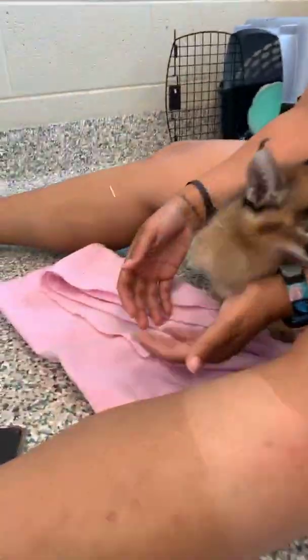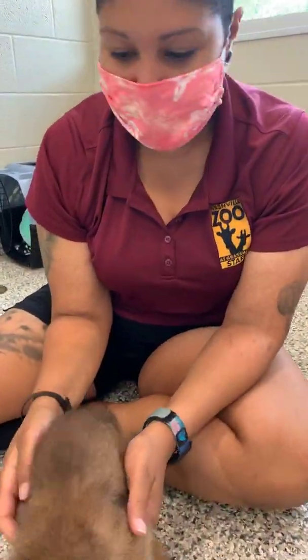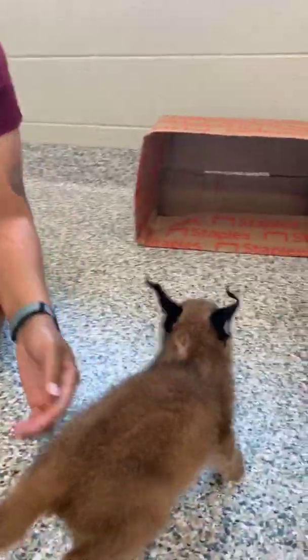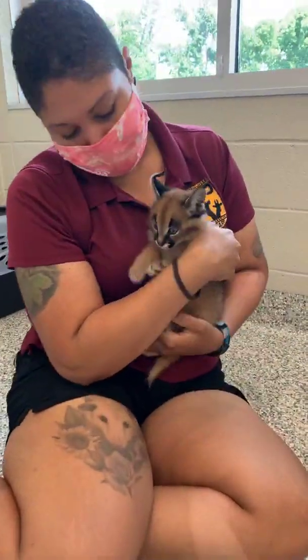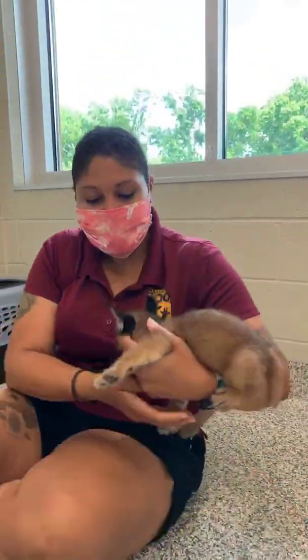Sure. So Kara asks, where did these guys come from? And they were born, oops. I'm trying to keep him distracted because he is going to want to try to steal the bottle from Suzanne. So they were born here, Kara. And do you know where their parents came from, Robin? Another facility. So they were born here with a few other cats as well. If you guys go to our blog, you can read more about their birth and all of that.